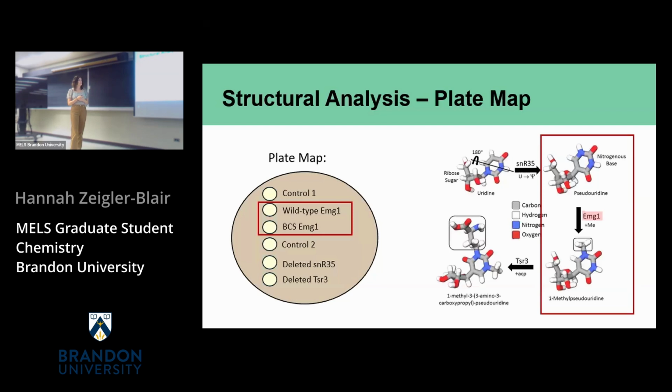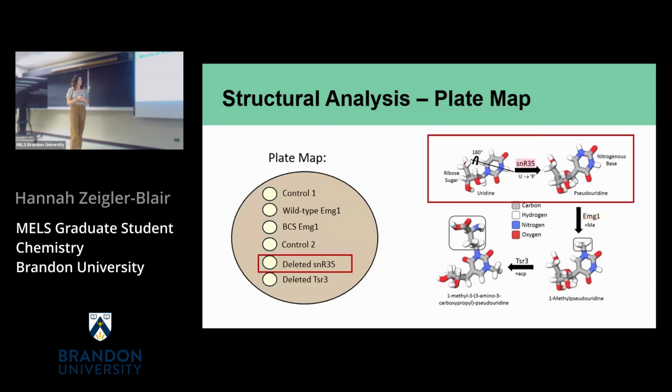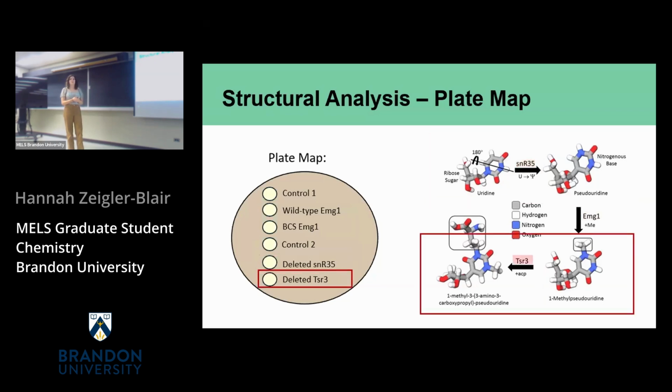I then have my second control. I will then have my strain where SNR35 has been deleted, which, as I mentioned before, is that first step. And my final line will be of my cells where TSR3 has been deleted, or that third and final step.